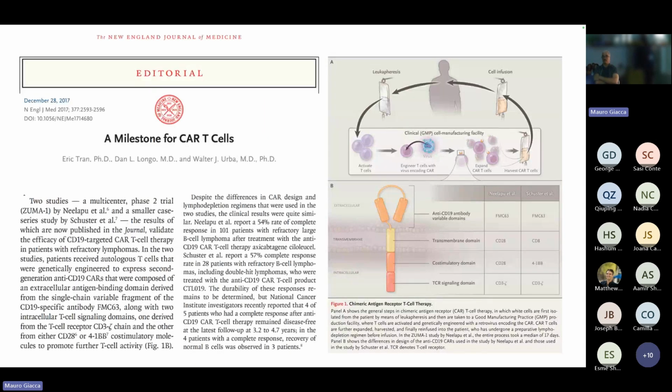And the first results were obtained in 2017 and were really spectacular. The antigen, surprise, surprise, however, is not an antigen specific for tumors, but the target is a normal antigen expressed on B cells, CD19, but this is a perfect antigen for specific cancers of the lymphoid system, which are B-cell leukemia and B-cell lymphomas, which are due to the expansion of B cells where this protein is highly expressed.